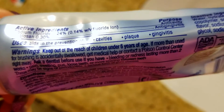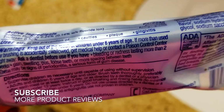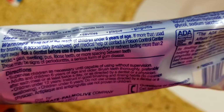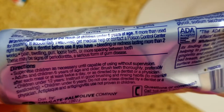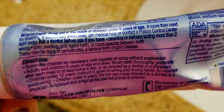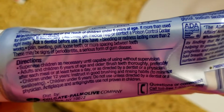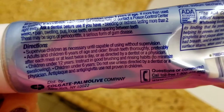Warnings: keep out of reach of children under 6 years of age. If more than used for brushing is accidentally swallowed, get medical help or contact a poison control center right away. Ask a dentist before use if you have bleeding or redness lasting more than 2 weeks, pain, swelling, pus, loose teeth, or more spacing between teeth. These may be signs of periodontitis, a serious form of gum disease.